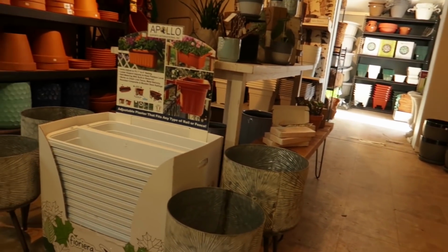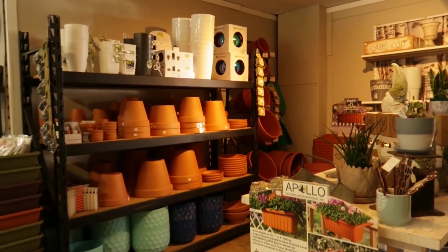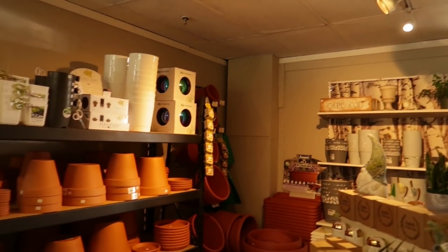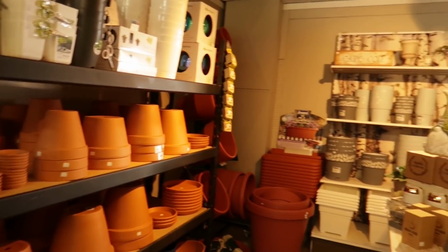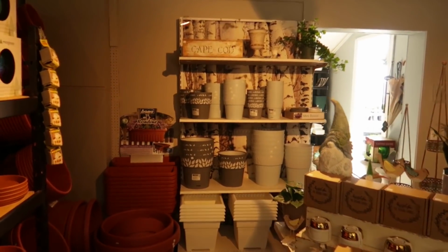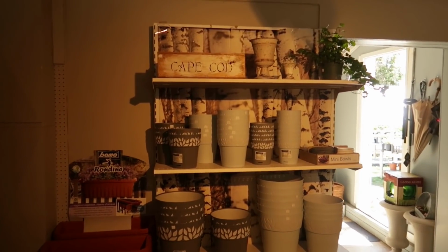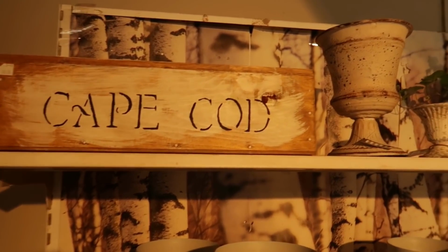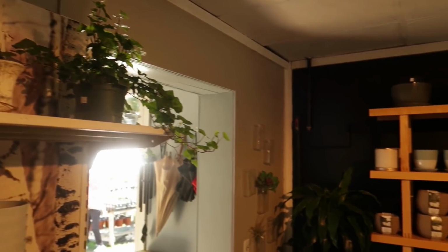And it's always fun to have a quick little look at different containers, because it's always good to have a supply of containers, and even when you're not using them for plants, you can still store them, you never know when you want to do a project. Here's another sweet gnome. Oh, these are pretty. And of course, Cape Cod. Quintessentially, there will always be things with Cape Cod printed on.